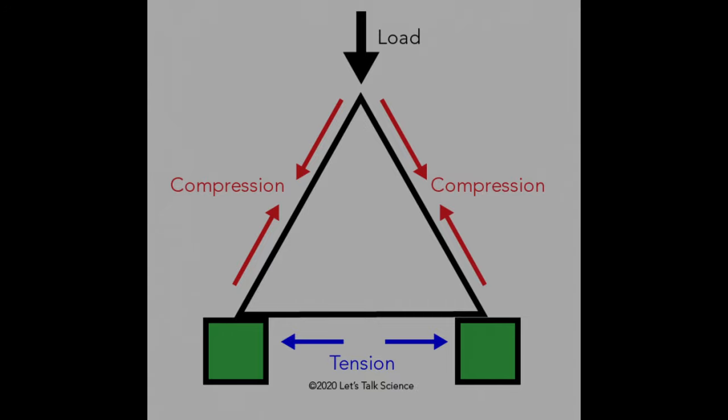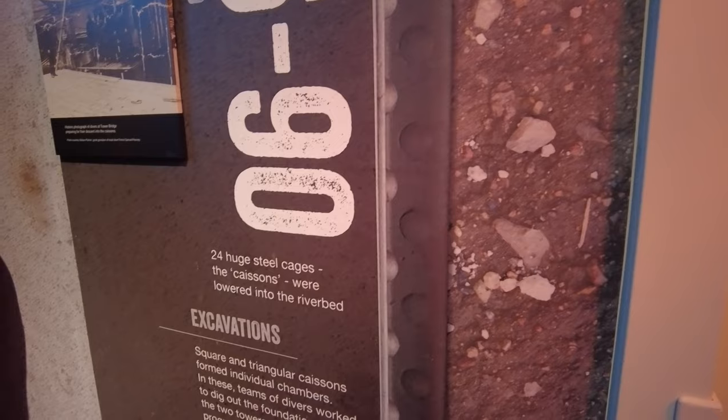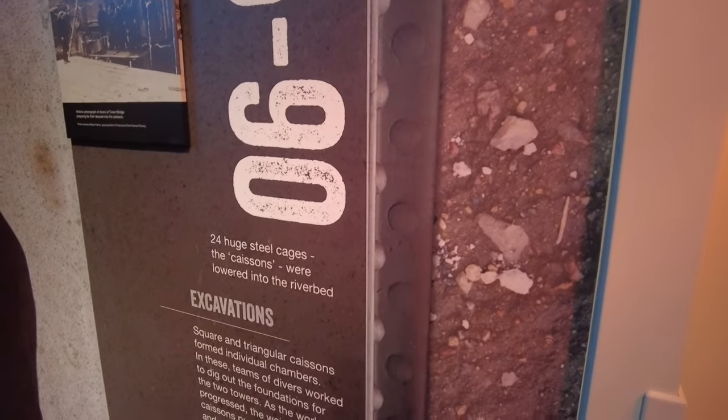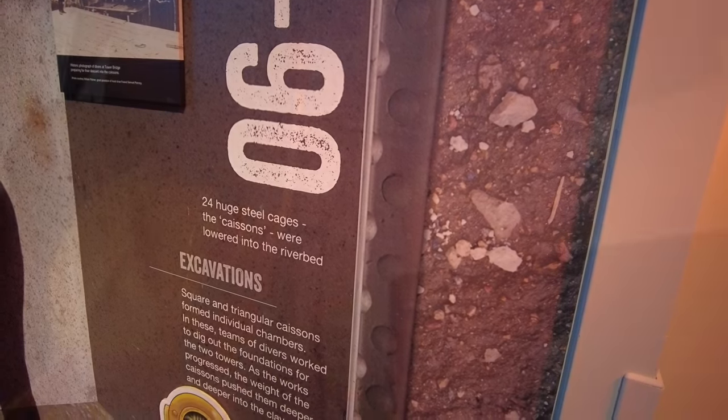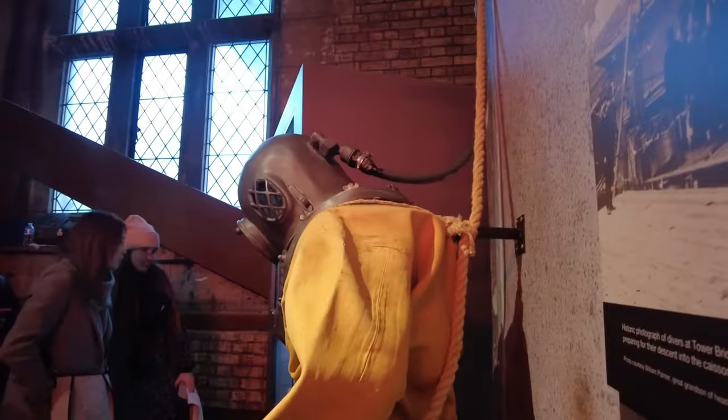Called the triangle of stability. Head Wrightson & Sons Company, 1886, 24 huge steel cages. The caissons were lowered into the riverbed. Square triangular caissons formed individual chambers. In these, teams of divers worked to dig out the foundations for the two towers. As the works progressed, the weight of the caissons pushed them deeper into the clay.